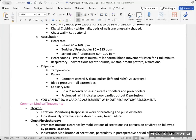For respiratory, if they have adventitious breath sounds, they're having retractions, something's wrong. We also need to look at temperature and we need to look at pulses. You'll see why. For pulses, we need to compare their upper and lower extremities, right? And for blood pressure, we want to compare their upper and lower extremities, and you'll see why. Capillary refill should be 2 seconds or less in infants and toddlers, but a prolonged refill of greater than 2 seconds is going to indicate poor cardiac output and perfusion.